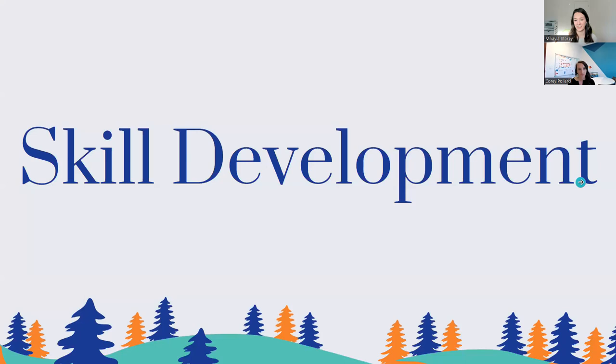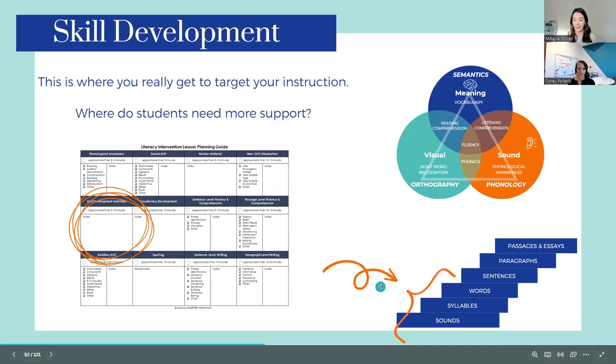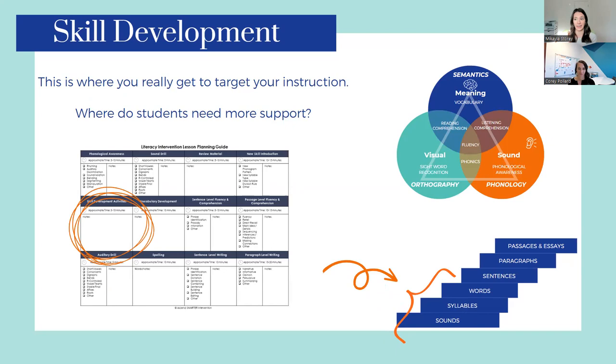So once we've worked through that new skill introduction, we're going to take a minute to go through skill development activities with our students. This is where we really start to target our instruction and can get into any holes or gaps and support those for students that we're working with. Again, this is going to work primarily taking students from the sound to the syllable and word level, but really we're looking at student data here and student performance over time to see where they need the most support.